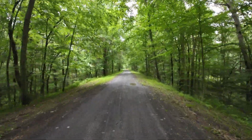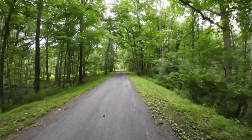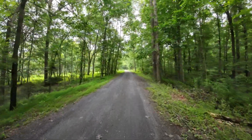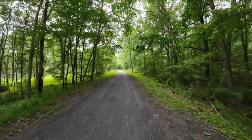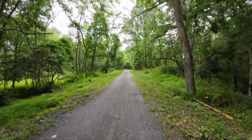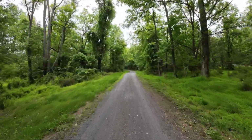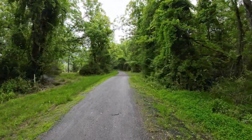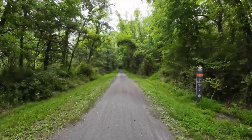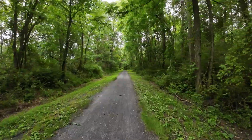I made a stop back there at Stony Creek because there was a geocache there and I managed to find that one. So there is a vehicle there in the parking lot of the Stony Creek access, so you can get access to it, but I'd like to know how.